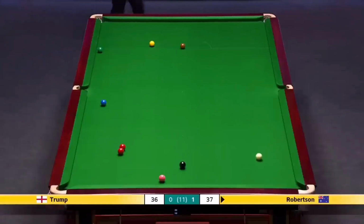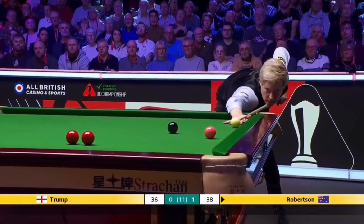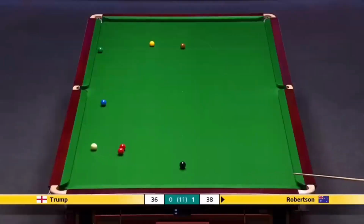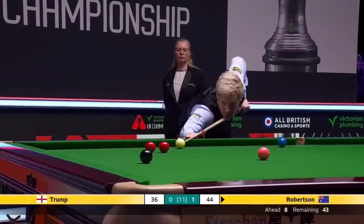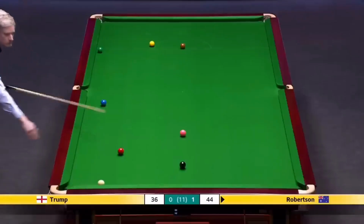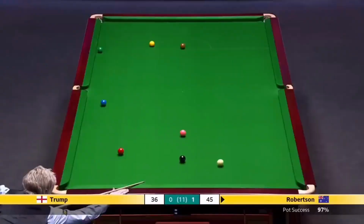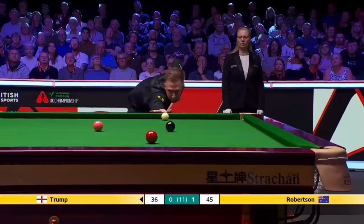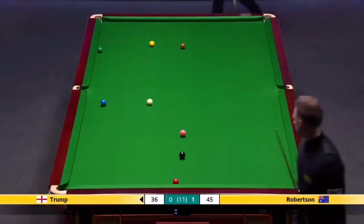One. Whether one of them goes or you're playing a cannon. Obviously, the top one pots to the right corner. Would have work to do with the cue ball here, for Judd here to gain the upper hand in this vital safety exchange.